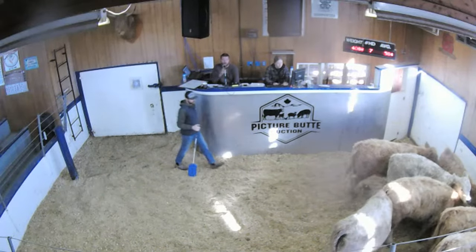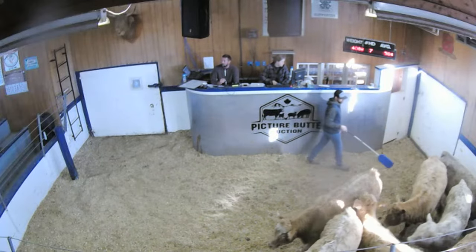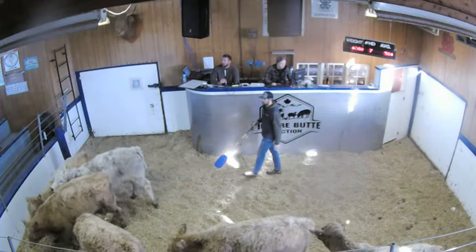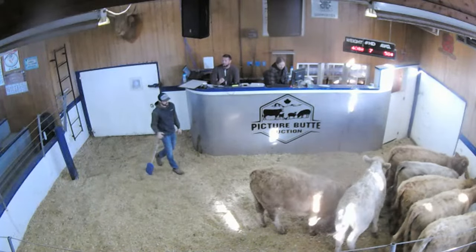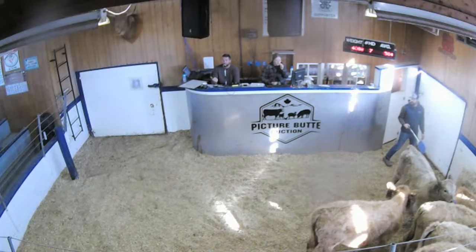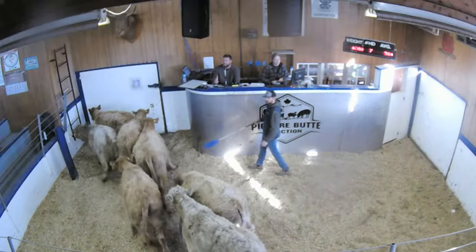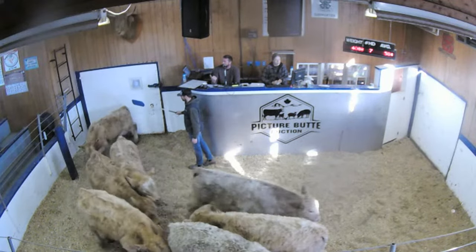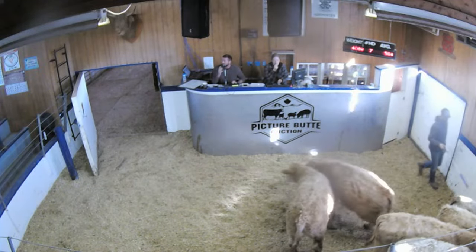584 pounds, big, powerful steers here, 584 on him. 390, 380, 370, 371, 372, overnight and empty, big, powerful steers, 365, 361, 360, 362.